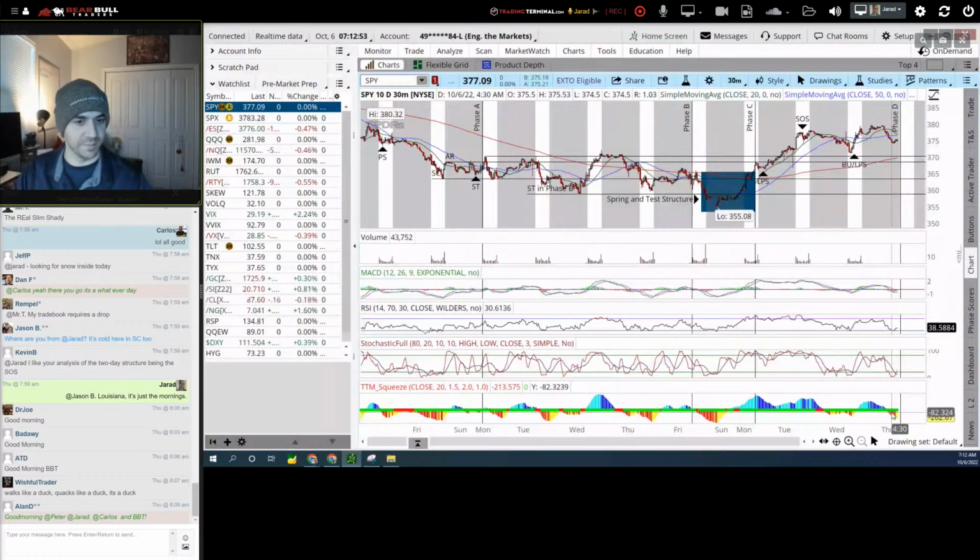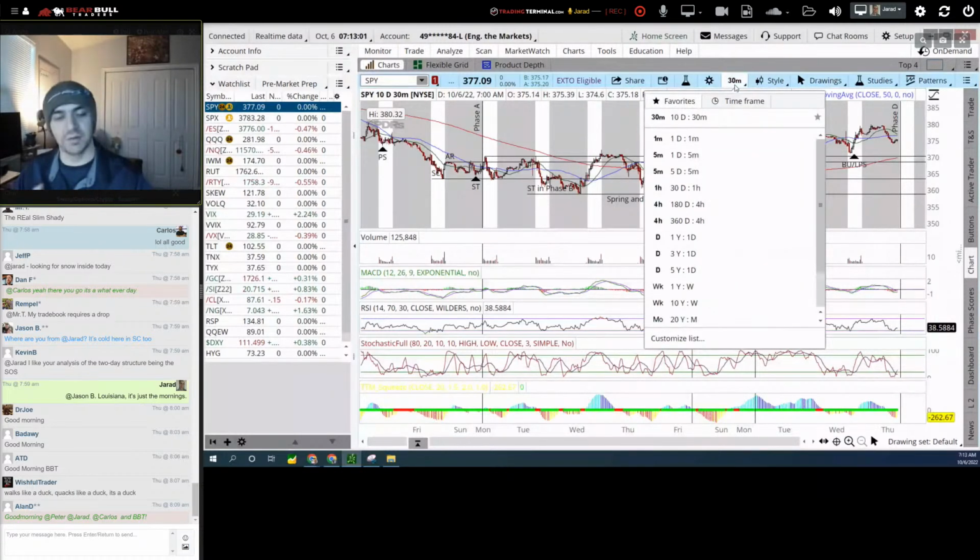But most of these compression indicators, outside of maybe... trying to think of a good one here. The TTM squeeze tends to be a decent one because it shows Keltner's and Bollinger's at the same time. But anyway, I kind of lost my train there. Anywhere where you can find some edge relative to compression, I think is going to be the key for the next move.